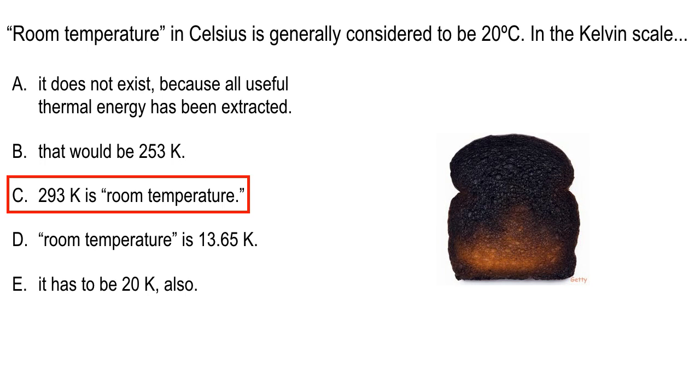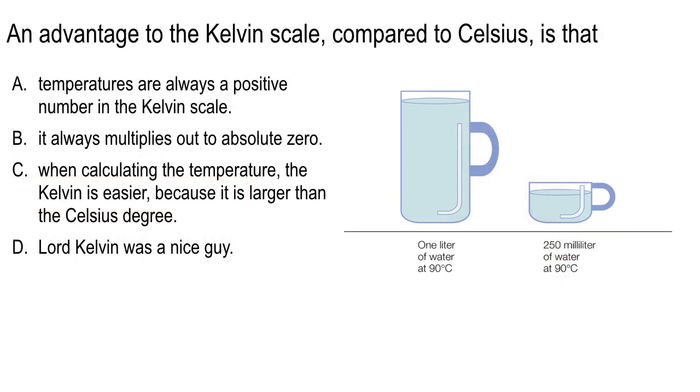Okay, so body temperature, 96.8 Fahrenheit. I forget what that is. I think it's like 310 or something like that. You can calculate it. It's not hard. All right, next question. An advantage to the Kelvin scale. Read this one carefully and think.